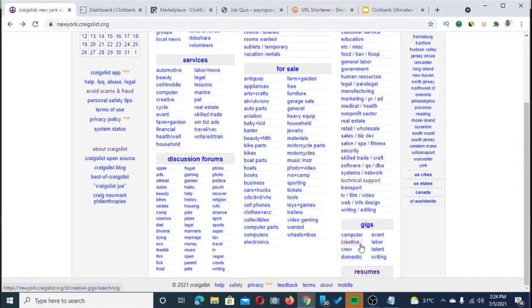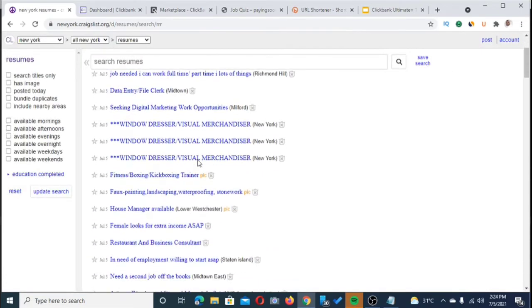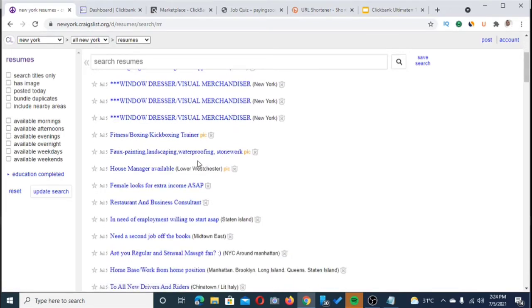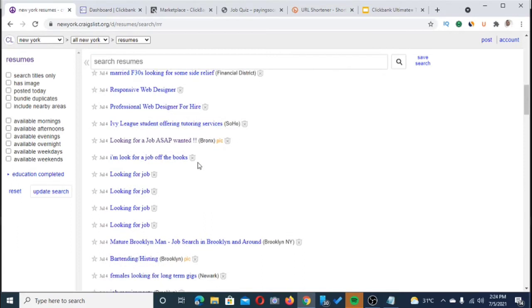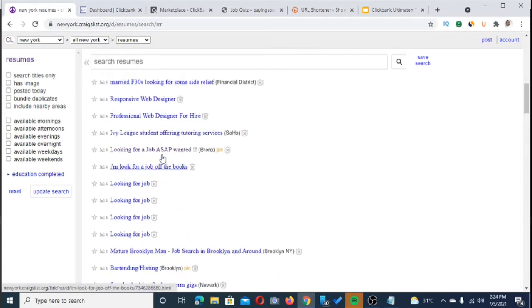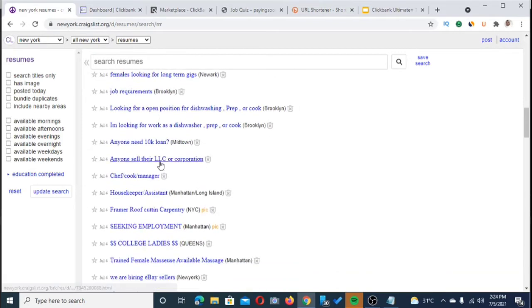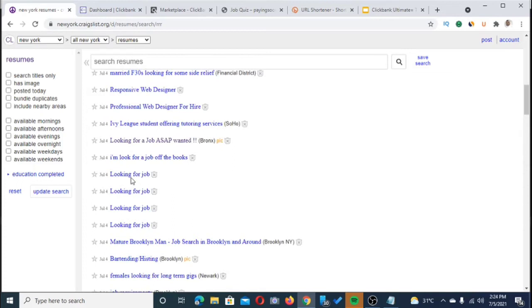So what we're going to be doing today is, you click on resume. We're trying to sell this offer to somebody who is looking for a job. The first thing you do, don't forget, is to get an offer to promote from Clickbank, and then you look for somebody who fits this offer. For instance, this person says, I'm looking for a job off the books. This one says I'm looking for a job. This one said I'm looking for a job. All of these people are looking for jobs, and if you scroll down, you're still going to see more people hunting. This one says, anyone need a 10k loan? No, we're not promoting loan services here. So we are looking for people who are looking for jobs, and we're going to try to contact them.